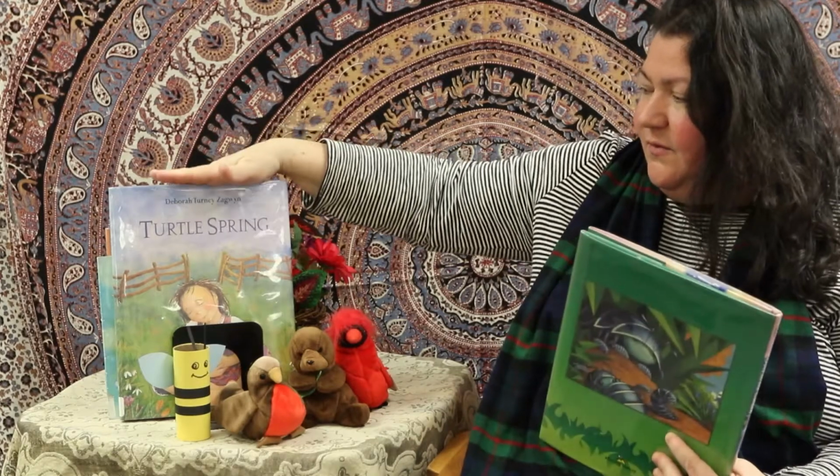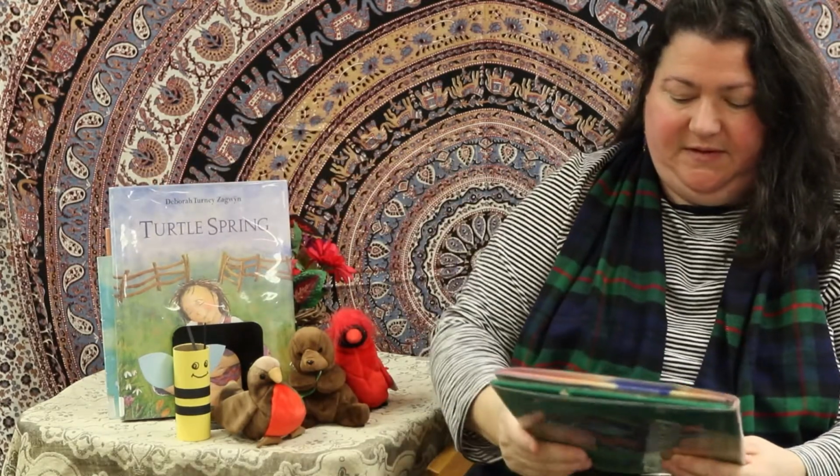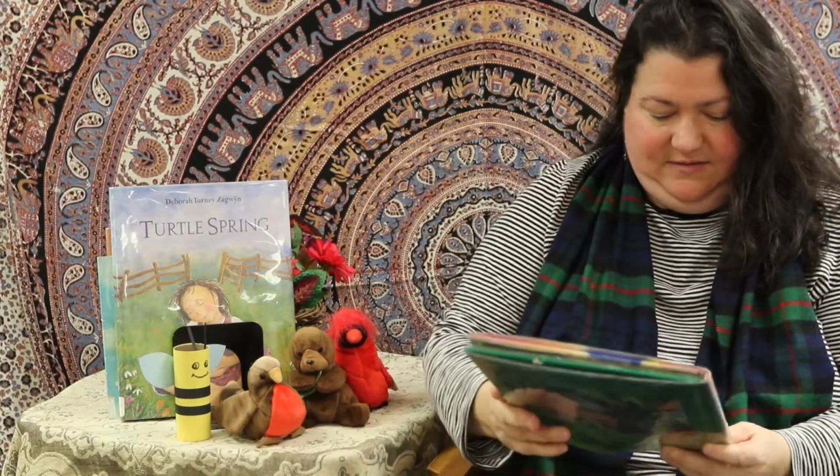And we're going to be reading stories about a garden today, and also another wonderful book about a turtle spring. But let's start with the garden book. I hope everybody had a really nice week, and stay tuned for the craft.